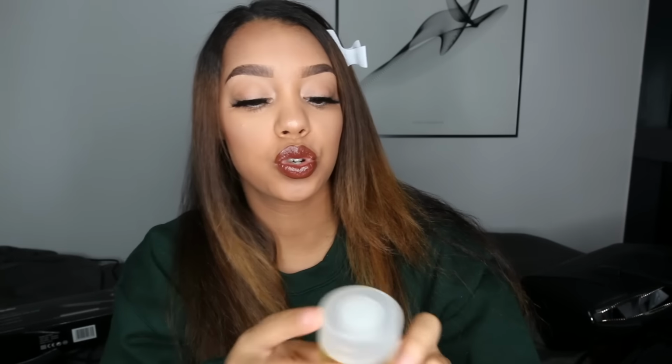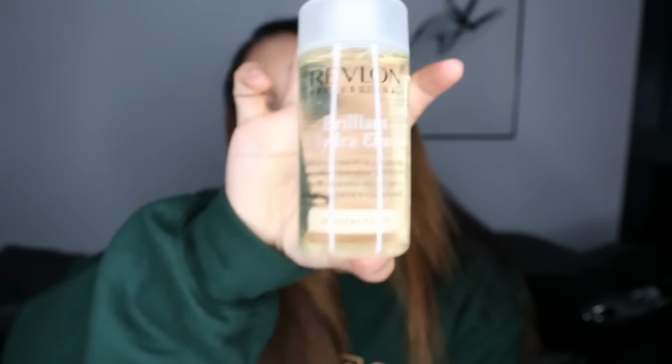And then last but not least, I used this Revlon antifrizz oil. This was really good. First time using it as well today. It smells so nice and it doesn't feel greasy, it just feels like silky. So yeah, that's everything that I used.